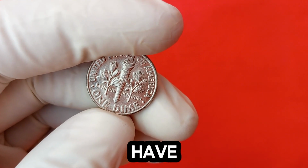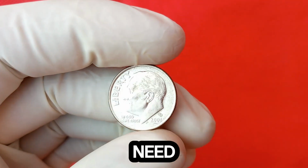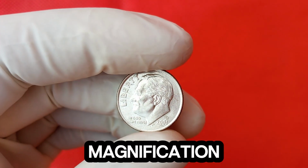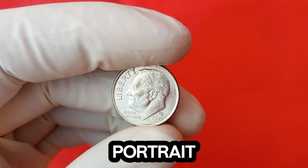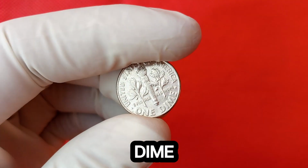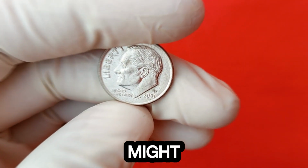Want to check if you have a valuable 2001 Roosevelt dime? Here's what you need to do. Examine the coin under magnification. Look for doubling on the letters or Roosevelt's portrait. Check the weight. A standard dime should weigh 2.268 grams. If it's different, you might have an error.